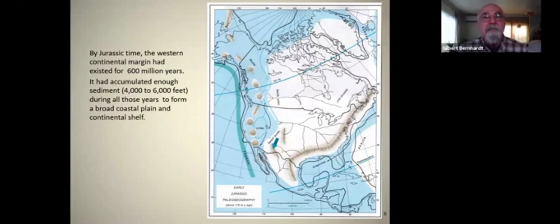By Jurassic time, so here we are, we've already jumped to Jurassic. Pangaea started in early Permian, or some people think late Pennsylvanian, but for our purposes, early Permian, and it lasted until early Jurassic. And by that time, Pangaea was pretty well starting to break apart. And the western continental margin had existed for about 600 million years as a passive margin. So here, this area over here, and we've still been talking a lot about passive margins. This is still the case.